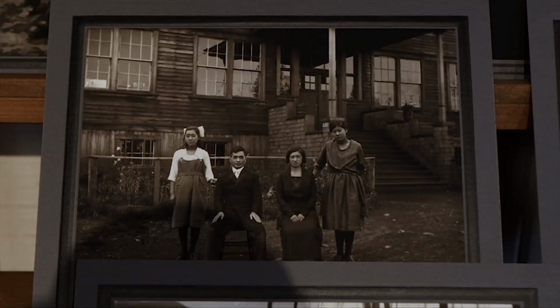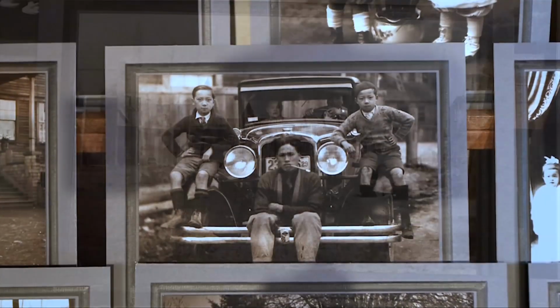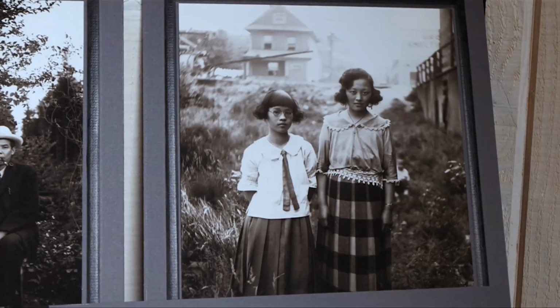Yeah, I think it was definitely segregated in terms of, all the Japanese people lived in Japantown and the Chinese people lived in Chinatown. But through these negatives that have been restored and kept over the years, it really helps truly shine a lens on who these people were and what their stories were.